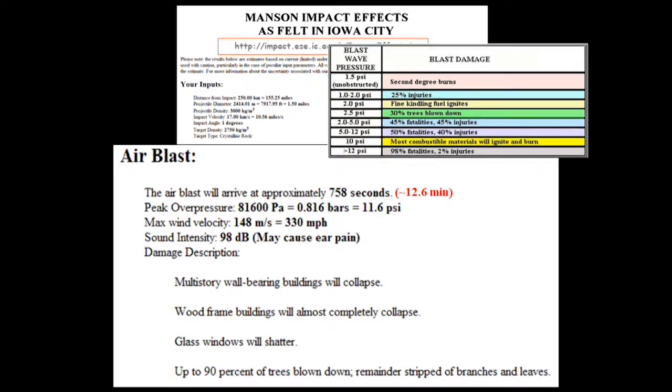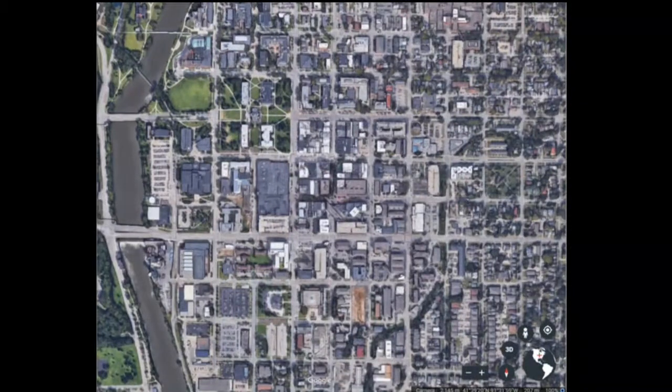Not to mention 330 mile-an-hour winds, a 98 decibel sound wave, masonry buildings collapse, wood frame buildings collapse and burn, glass windows shatter, 90% of the trees are blown down or stripped of leaves. Wouldn't be a very good time.